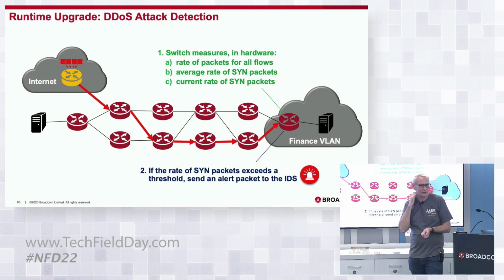can send you an alert, like generate a syslog. The hardware would generate an interrupt to the SDK, and the network operating system can get that and create a syslog to your IDS or something like that. So you can create new cool things like this with this kind of programmable infrastructure and runtime flexibility.